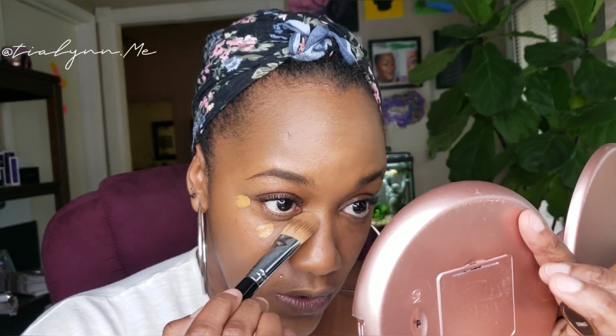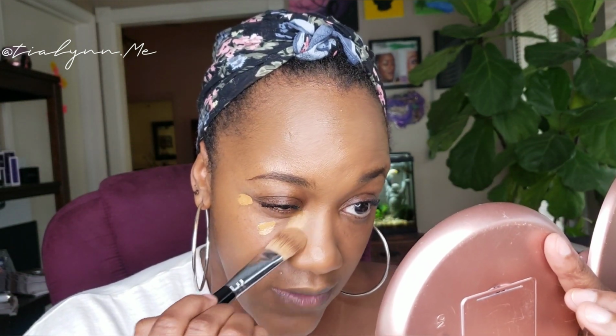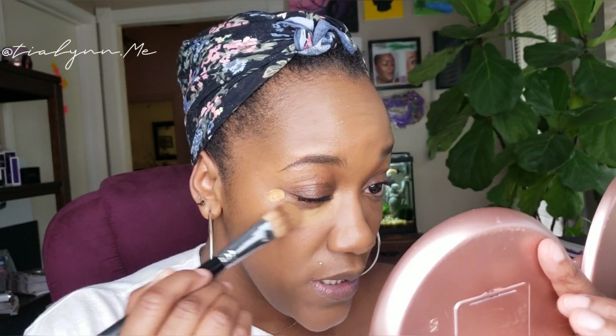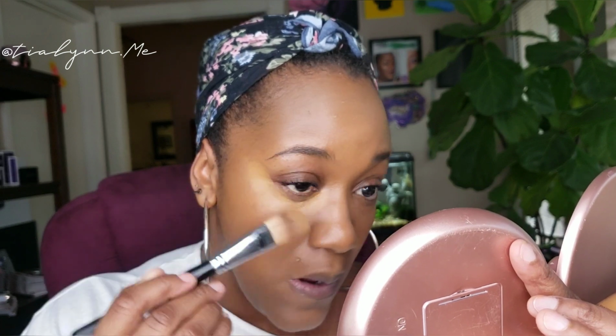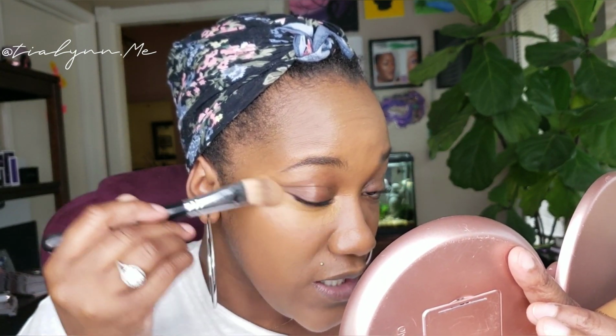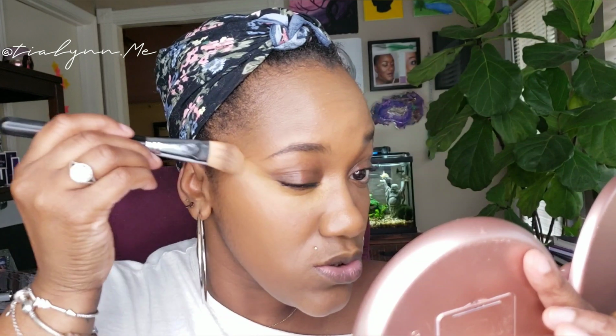The next thing you're going to do is take a flat brush, a concealer brush, or a cream eyeshadow brush, just so long as it's flat. And just like putting on your foundation, you're just going to pull it across your skin. And you're going to go up. Okay? The reason why you want to go upwards is because if you take your foundation down, it could have a tendency to make your eyes look droopy. Okay? And we don't want droopy eyes. We want to bring it up.